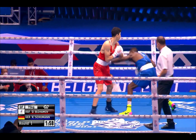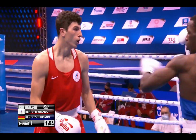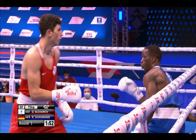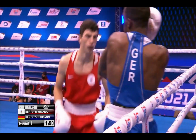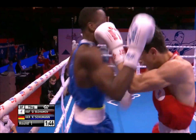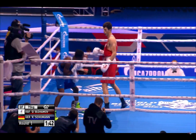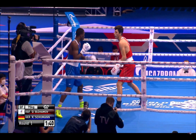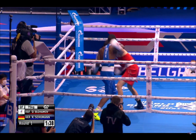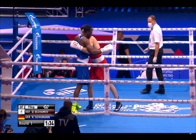And this is an interesting battle. I said it could be a battle of the jabs, and Bizhamov has immediately looked to get on the front foot and try and control the fight with his jab, which is what he did in his previous fight. It's what Schumann did in his previous fight as well. But what we've got here is we've got one fighter backing the other one up. I don't think Schumann necessarily wants to be in this kind of position, but this is where he finds himself.